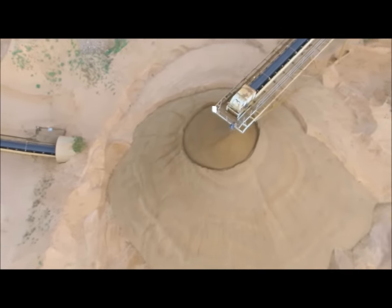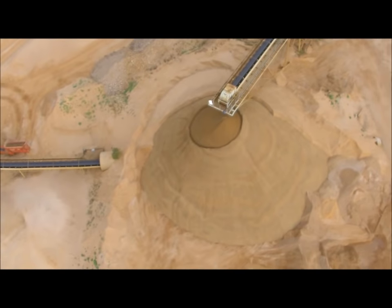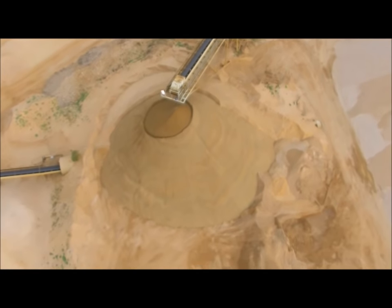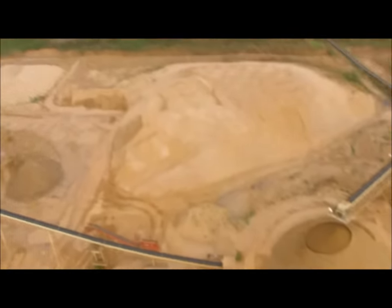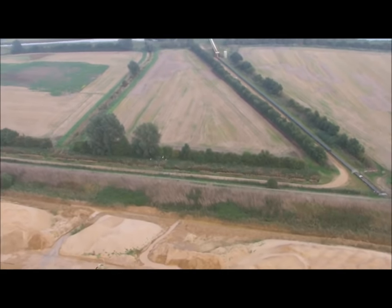This is the world's largest sandcastle, built by elves in the middle of the night. Pretty cool, eh? Not really. It's actually a gravel pit.